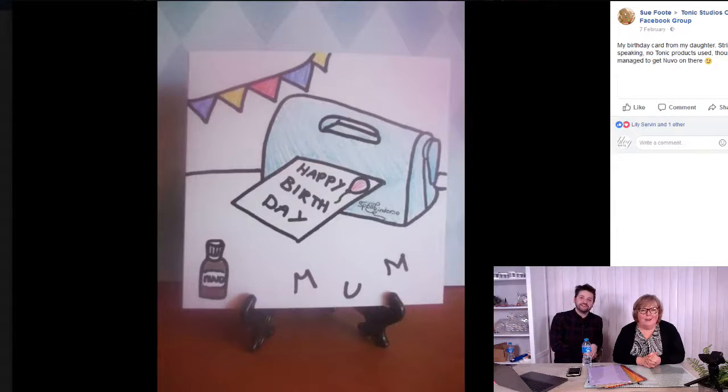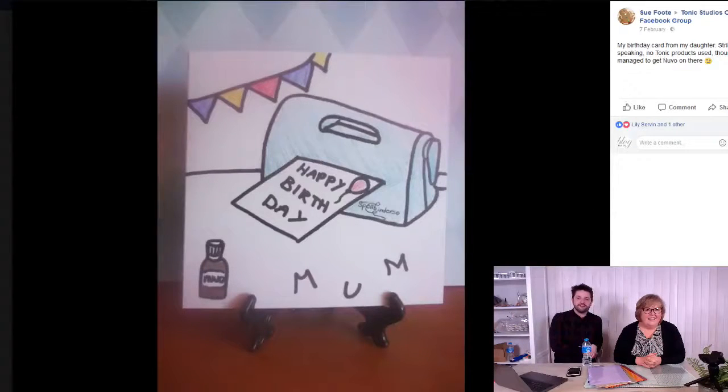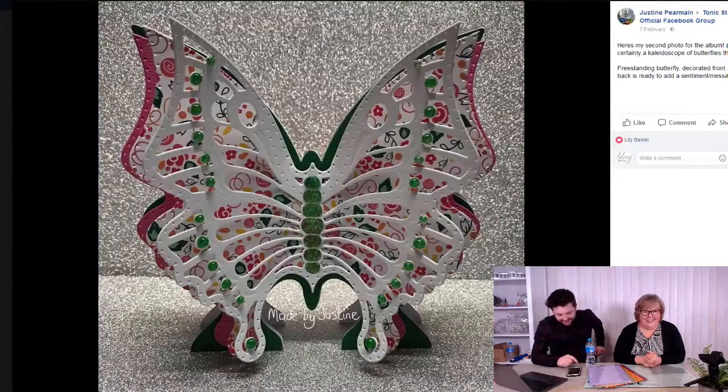That's it. Oh, lovely. You've really started good. She's young as well. She's a good little drawer. She is, isn't she? Really good, yeah. I'm really impressed with the Spellbinders logo thing. It's really good. Fantastic. Aww, you're so chuffed with your children when you see things like that. I know you're chuffed anyway, but, you know, when they do something a little bit different.